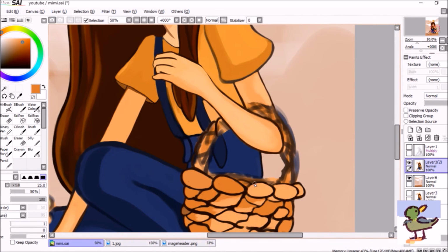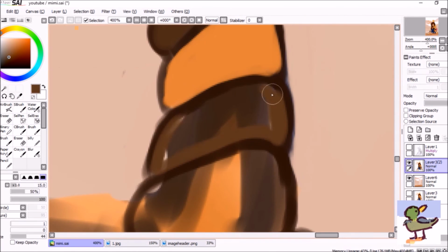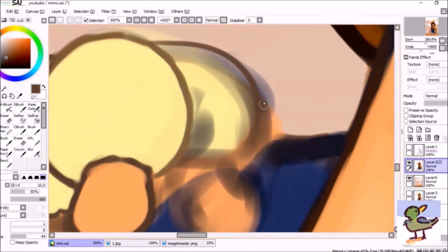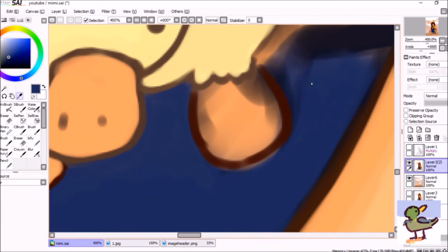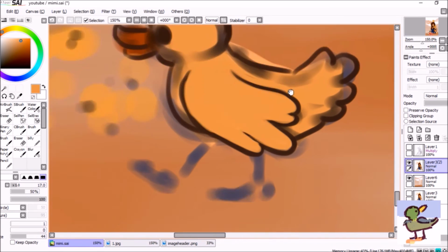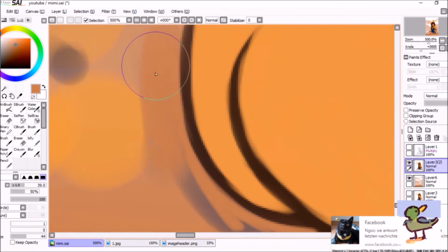I usually don't use reference if I don't have to. And this piece, I didn't use any reference at all. I think maybe you can see that, specifically the basket is bothering me in that part. The basket looks so unrealistic. I'm sorry, you're not supposed to point your flaws out, but this channel is mostly about growing, so I'm gonna be a little harsh on myself too.